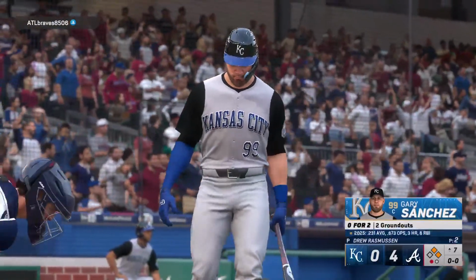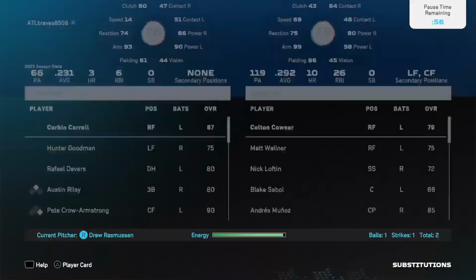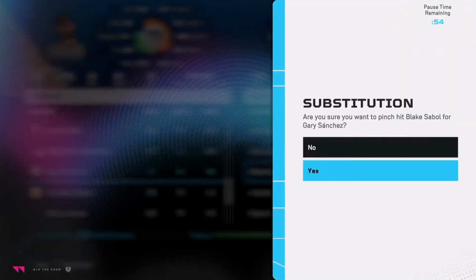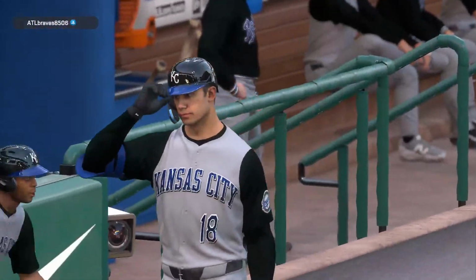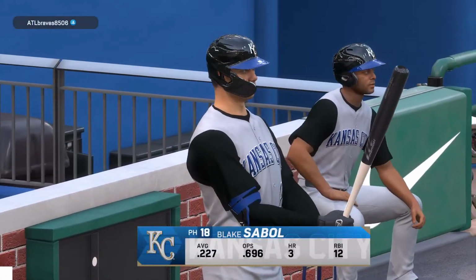2 on, 1 out. Gary Sanchez at the plate. He's grounded out a couple of times. Now a pinch hitter coming on for the Royals. Blake Sable. Runners at first and second for him with 1 down.